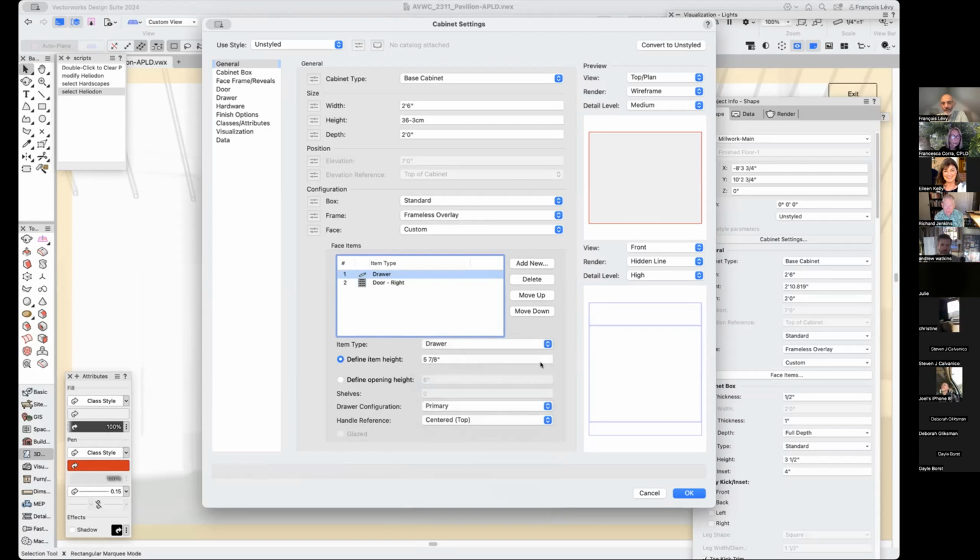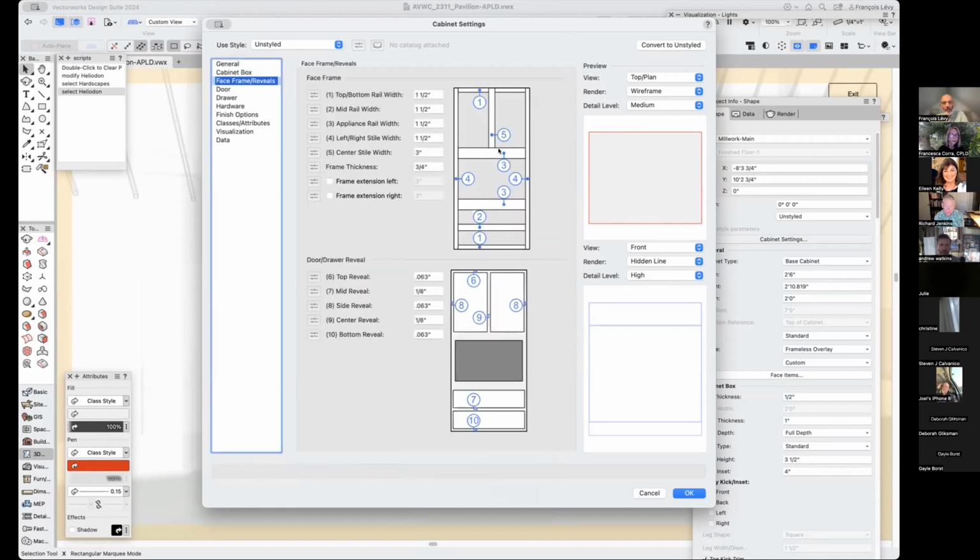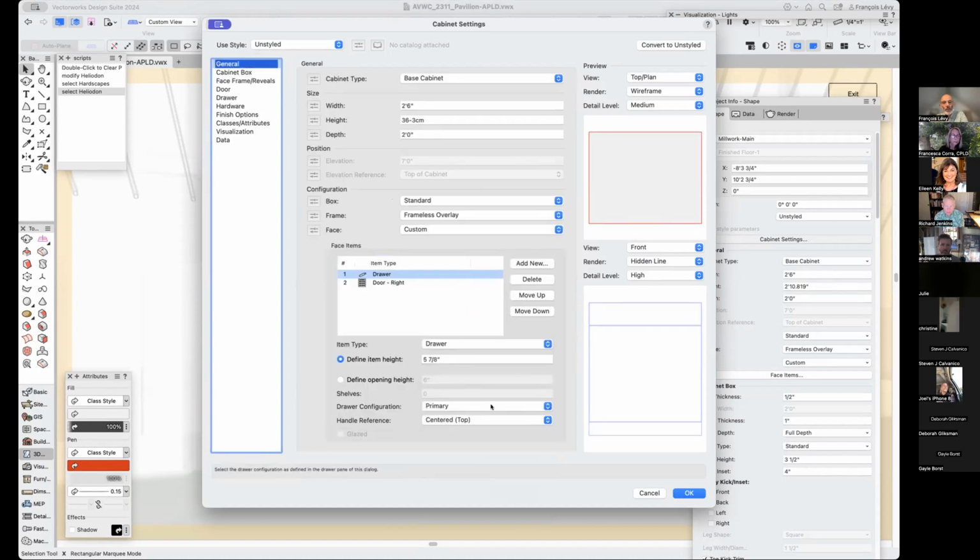And it's subtracted an 1/8 because I've defined the spacing over on this side as a mid reveal of 1/8 of an inch. So when it was a 6-inch opening and I made it a drawer, it subtracted 1/8 of an inch. So let me go back to 6 inches there.